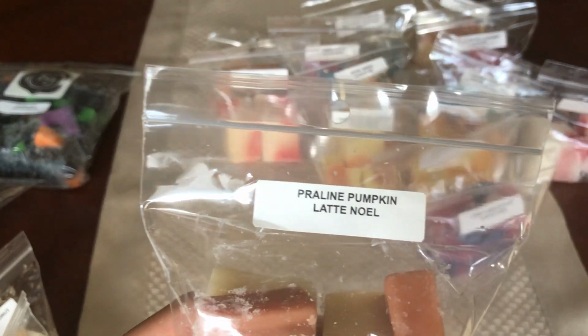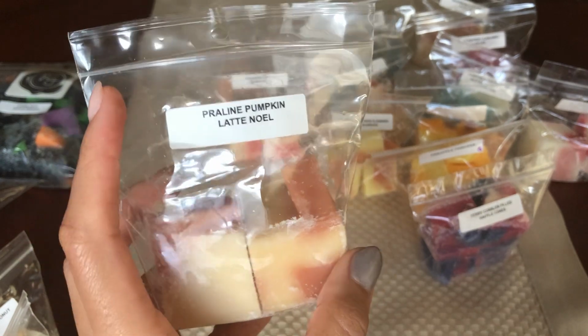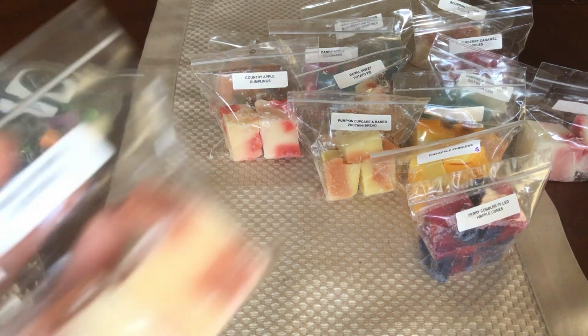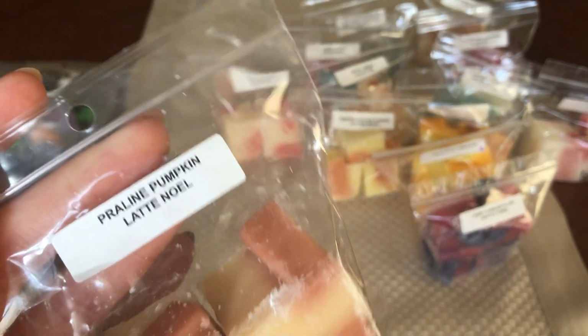Praline Pumpkin Latte Noel. So, I am a big fan of Rosegirls coffee. Her latte, on the other hand, is just like other vendors' lattes. It's more on the milky side of coffee, if you really like a lot of milk in your coffee. And this specific scent, I don't know if it's the pumpkin or what. It might be a spicy pumpkin as opposed to a sweet pumpkin, but it's actually quite cinnamony. And not cinnamon sugar. Like spicy cinnamon. So that one is just okay to me. I still like it. I like it a lot. And I might even love it because it really smells like a pumpkin spice latte. That's what it smells like.